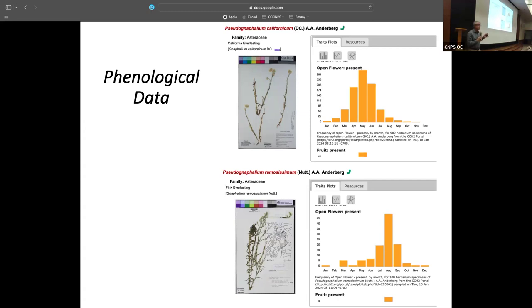So with every species, when you click a species in the CCH2, and this is CCH2.org, by the way, if you'll remember that, just put that in your search engine and you'll find it right away. Click a species and you'll instantly get this graph showing the phenological data, both flowering and fruiting. This is a comparison of 2 species of Pseudognaphalium, californicum at the top and ramosissimum at the bottom. And at a glance, you can see they have pretty different flowering times, don't they?